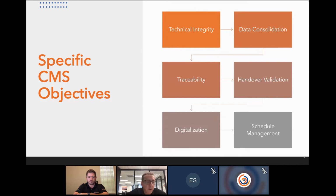It's a way of digitalization. As we said earlier, a way to digitally act smart and start using the data once we've collected it to have insights and trends. And also schedule management. If things move, as they often do with construction, what's the impact on what we're doing in systems completion and commissioning? Some objectives. I'm sure there are more, but those are the main objectives. Okay.